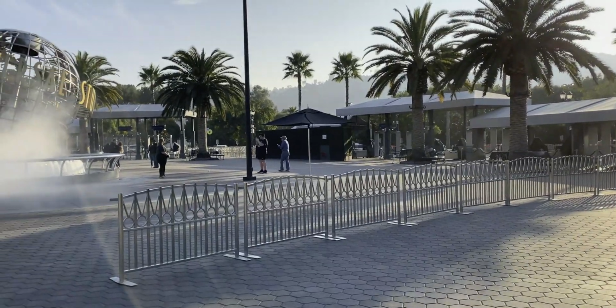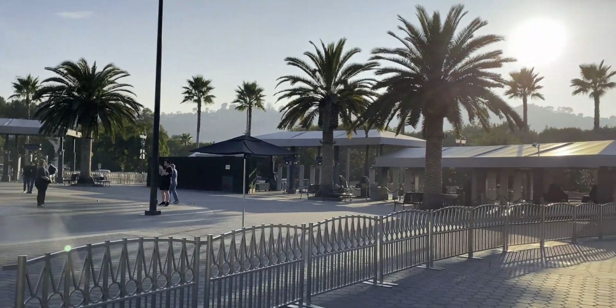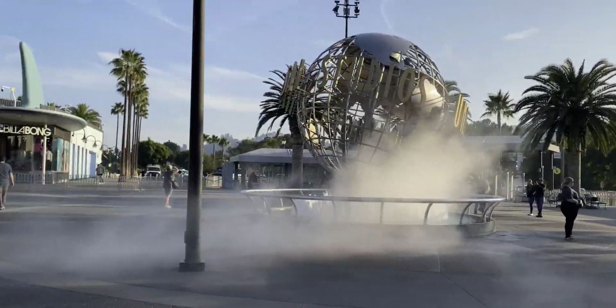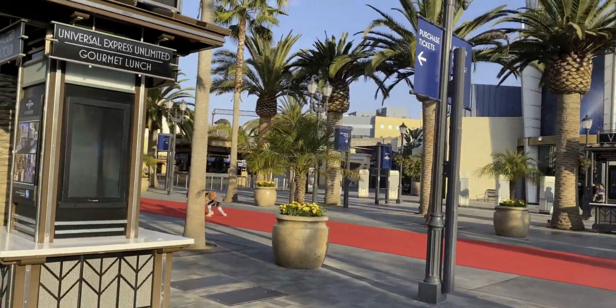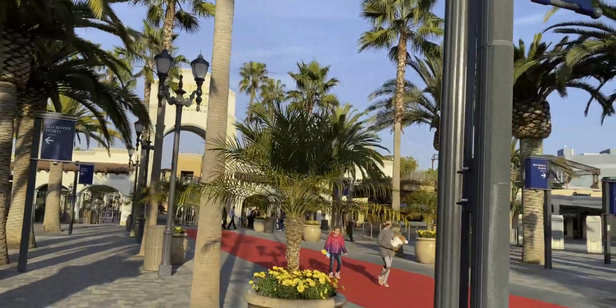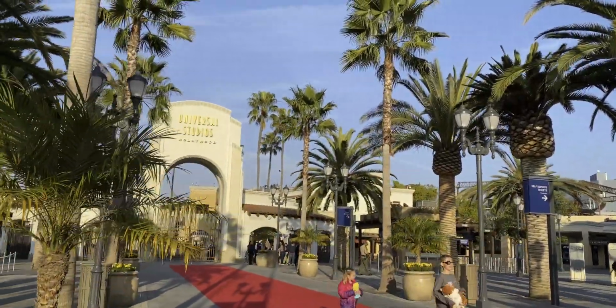It looks like because of the early closing tonight at 6 p.m., they have closed down the security gates and moved security to right in front of the park entrance. So you just go in there and just enter the park.